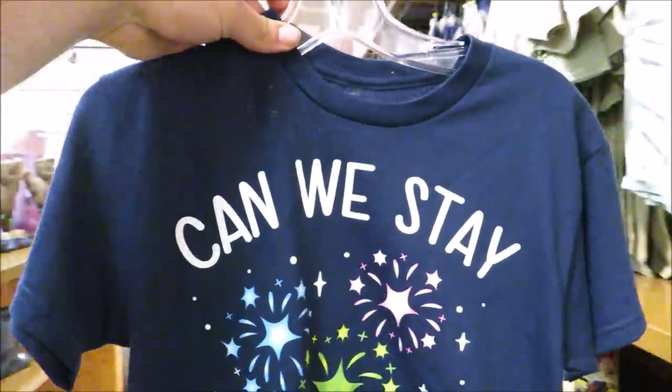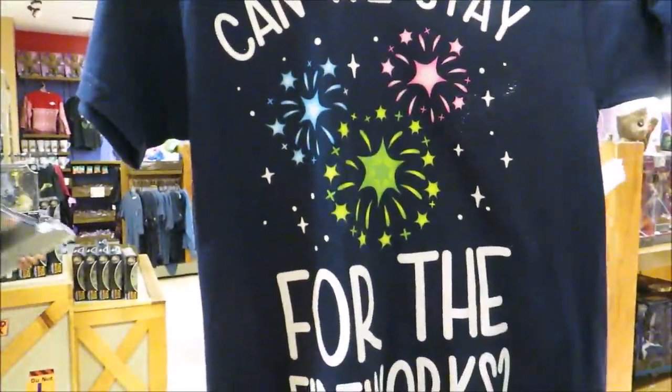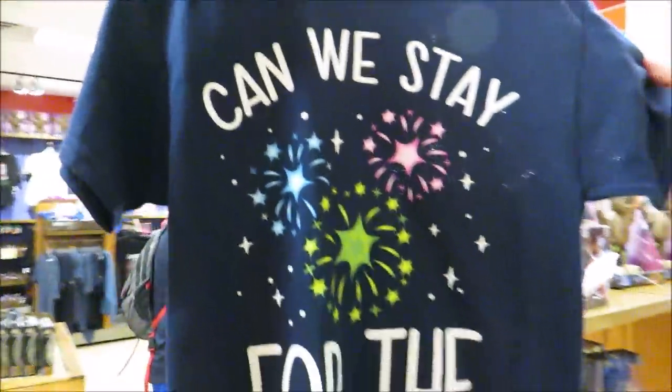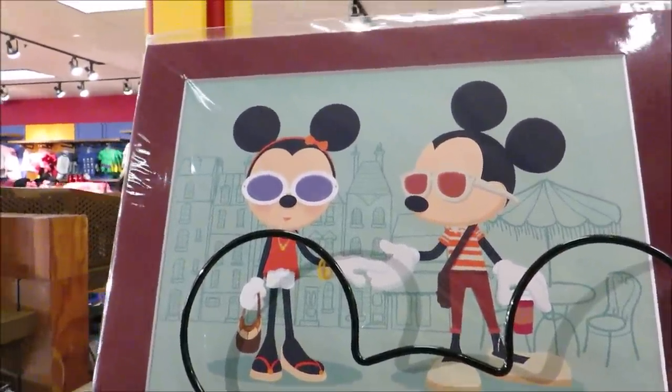This has gotta be one of my favorite t-shirts I've seen so far here. I don't know if it's gonna fit you or what. No, it's for kids. You wanna get it for Gracie? Can we stay for the fireworks? Please.